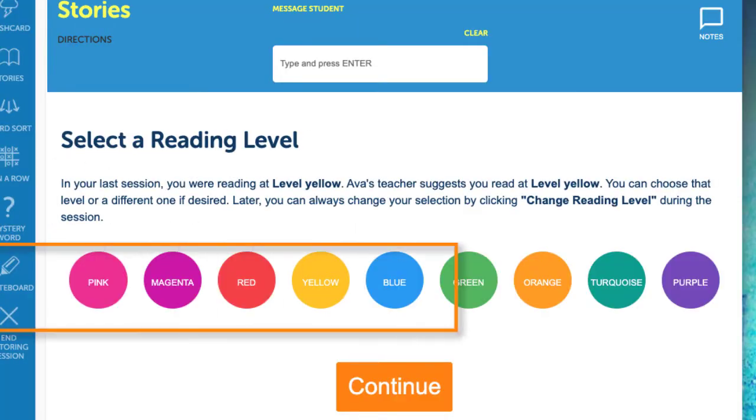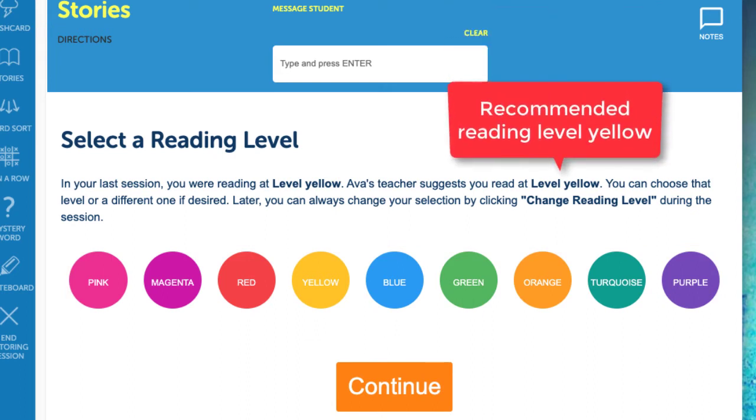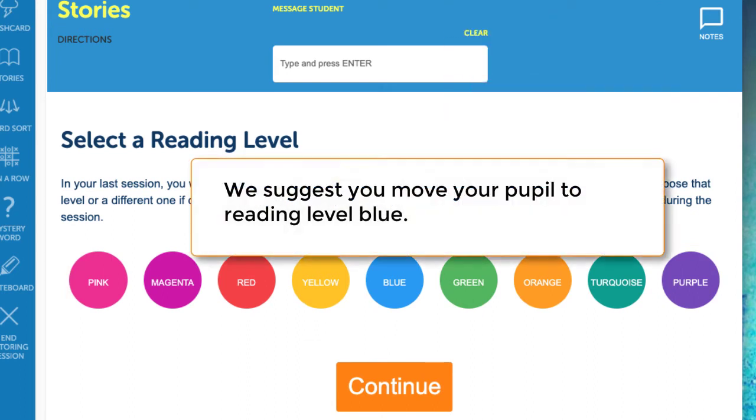Teachers may also update pupil reading levels, but if a teacher doesn't move the pupil's reading level after a 30-day period, the system will prompt you to move the student to the next reading level. If you find the material is too difficult for your student, you can always move them back to the previous reading level and then try advancing them again the following week.